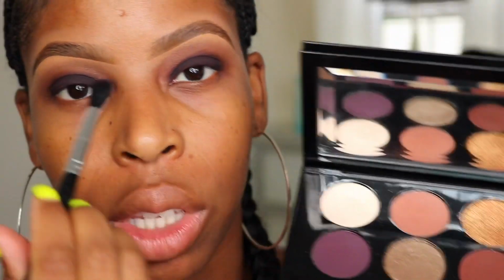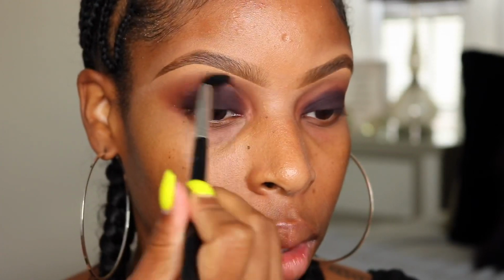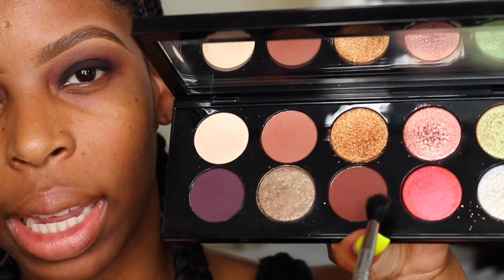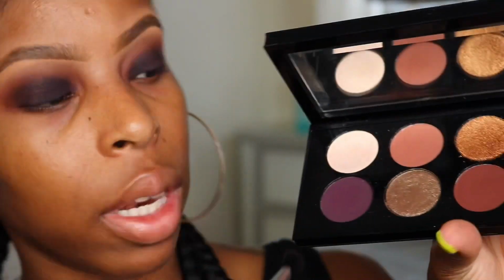So now that it looks like you have two black eyes, we're doing great, okay? Keep up the good work. I'm gonna use this brown shade and also this brown shade to start blending in those harsh lines. Now I'm gonna go back in with the deeper brown shade. I'm gonna take some of this purple onto my blending brush and diffuse the harsh lines with the dark purple now.